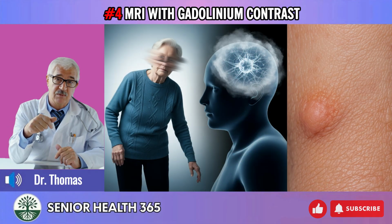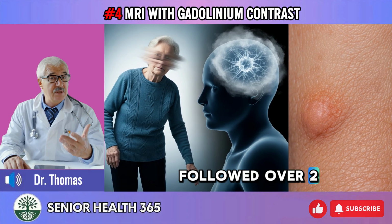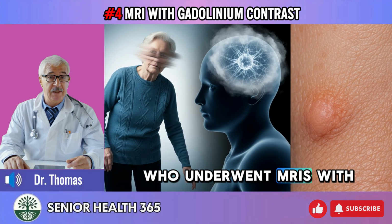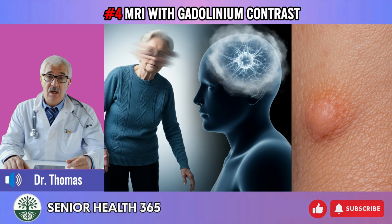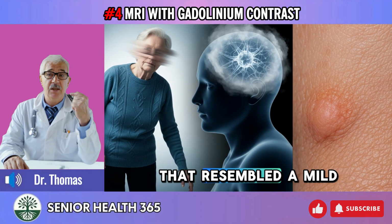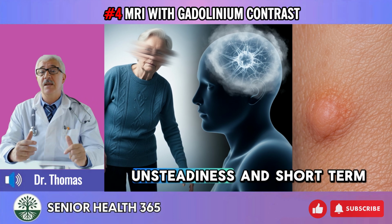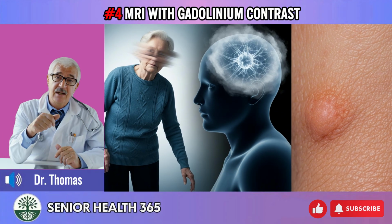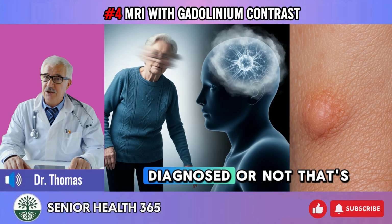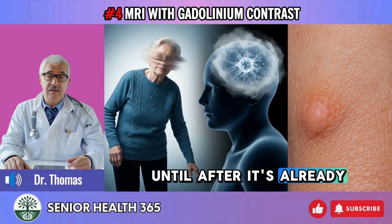In 2019, a study published in the journal Radiology followed over 2,000 adults above age 65 who underwent MRIs with gadolinium contrast. Within just 1 week, about 5% reported symptoms that resembled a mild neurological event: blurred vision, unsteadiness, and short-term memory lapses. Most of these patients also had some form of kidney dysfunction, diagnosed or not. That's a reminder that sometimes the risk isn't visible until after it's already happened.